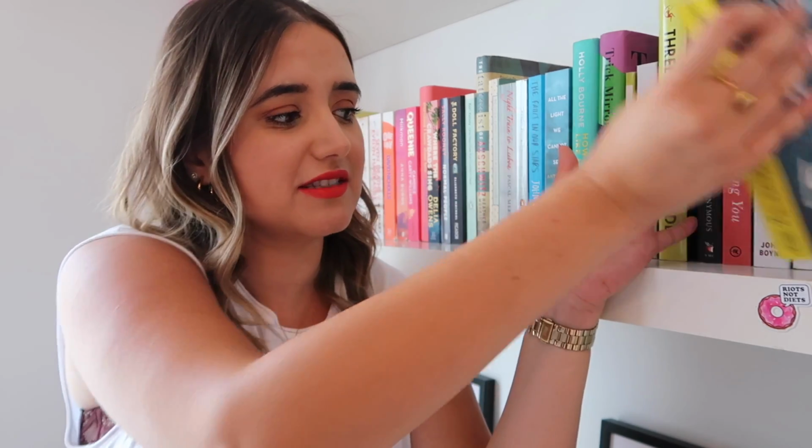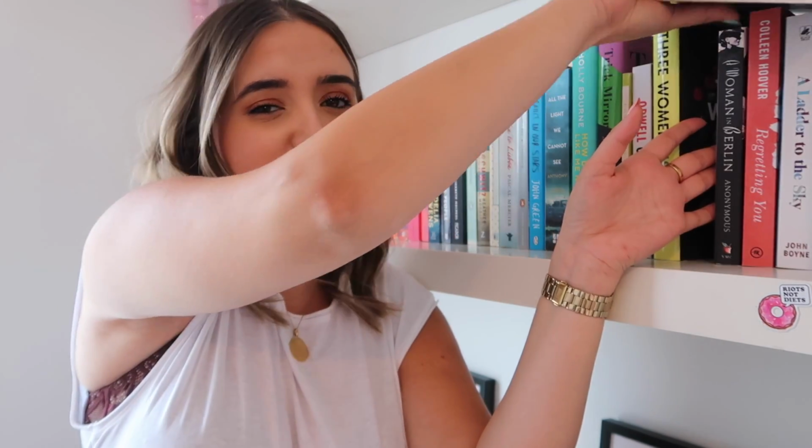So this is my finished bookshelf. I honestly think it's not really going to work, but for now it's what I've got. I can't believe I've accumulated so many books recently. These here are what I've read this month. Actually, I'm reading this one, so it doesn't really need to be in here. I'm just going to plonk it on top for now.